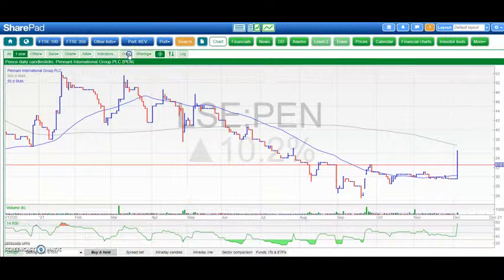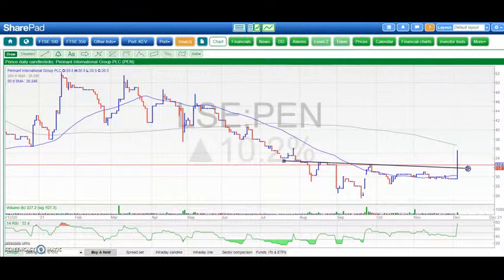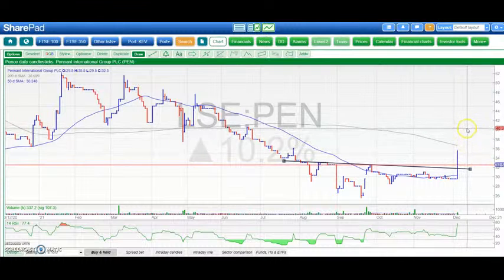Here you can see that the shares have broken recent neckline resistance. That was around the 31 pence level, and if we can hold above that line, then we're looking towards hopefully the 40 pence area, which was old June resistance and pre-June support for the shares. And maybe we could see that over the next month or so.